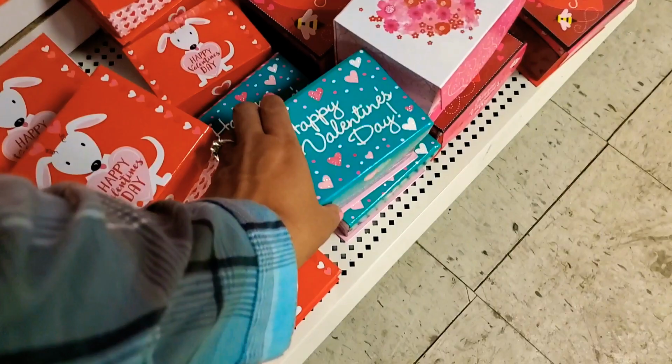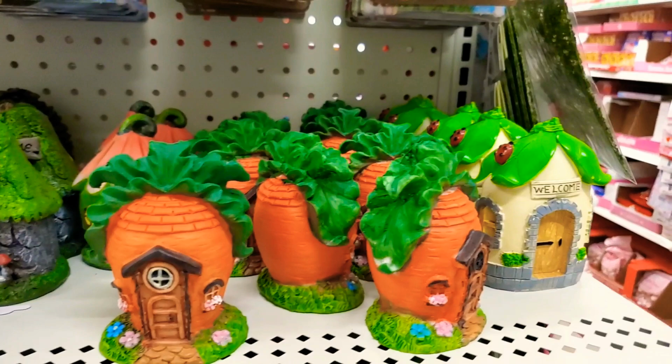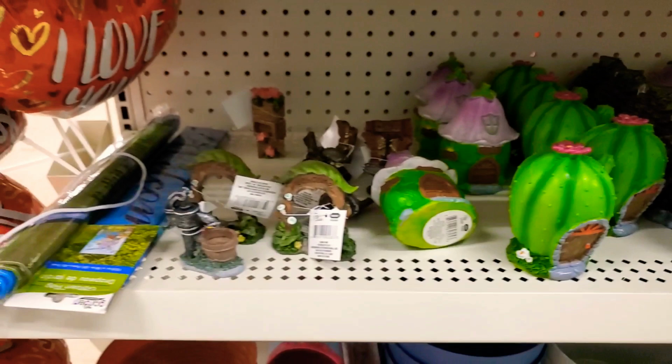Loving the color combination on this box. I actually ended up going with this. I'm going to add it to my coffee bar. Sometimes I'll use these decorative pieces to raise up other decorative pieces to give them different heights for a better aesthetic.